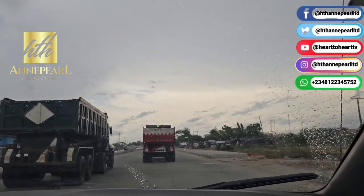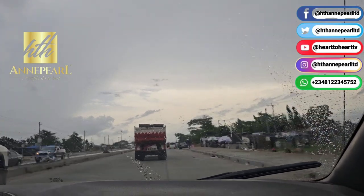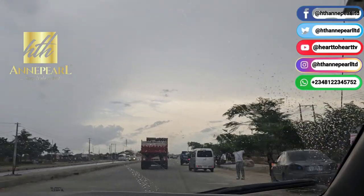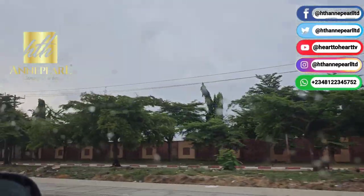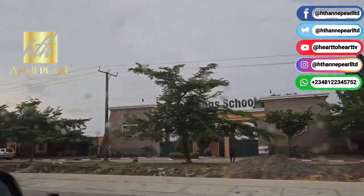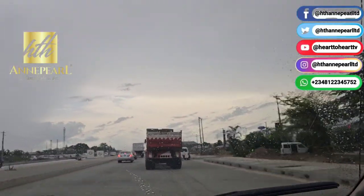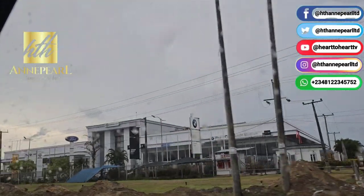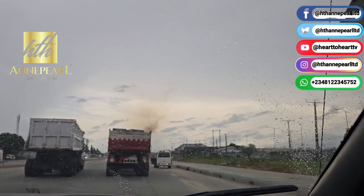Now, if you're looking for a very good school, you're about to see one of the most expensive schools in Lagos, and they have a branch in Antony. So here it is. It's called Green Spring School. Can you see it? Very, very nice, right? Yeah, actually it's very important to get to see all these things. We also have Koscharis Motors around here, and we have some very nice estates in this axis.